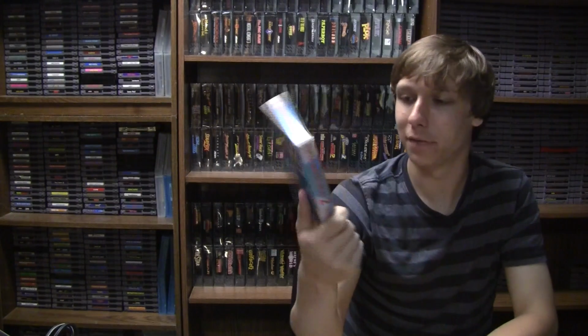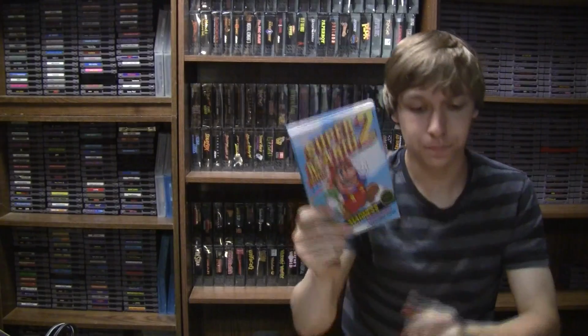And I don't know what it is about this game. I'm not even a huge fan of this game or anything, but I just think this box looks so cool. And I don't know if it's the colors or the artwork or what it is, but I just think this game looks really cool, you know, boxed and complete up on a shelf. So awesome to get this one.